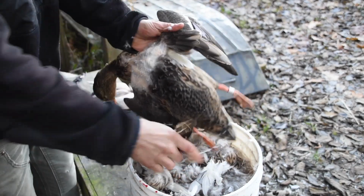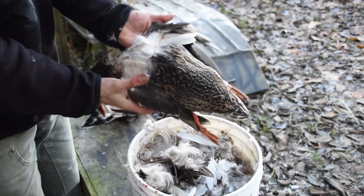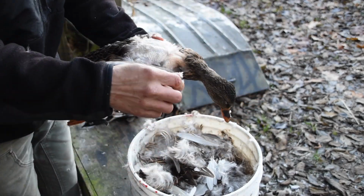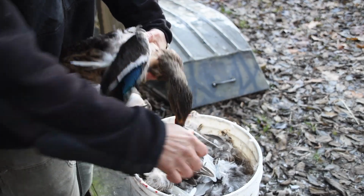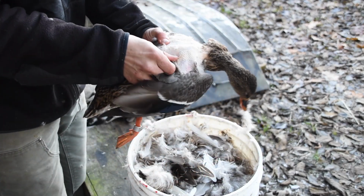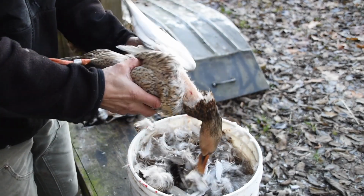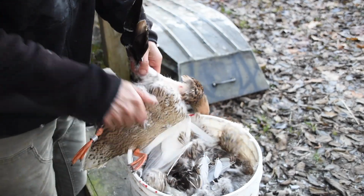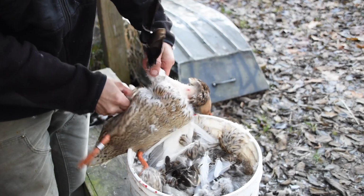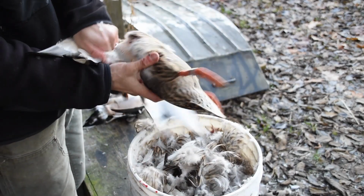Broken wing, don't spend too much time on a broken wing. Just get it up to where the break is. Okay, this is a really good bird. A lot of nice skin on it. I'll just cut it right there. I'll get the armpit here really quick. Those long ones. Just get around there, and then the rest of it should shed right off.